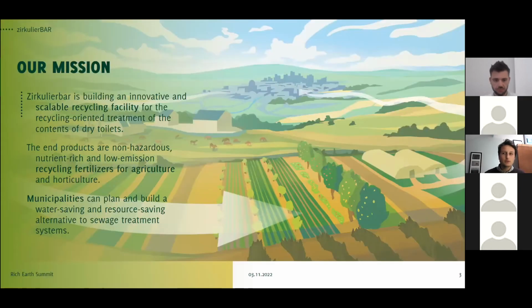So the mission of our project zirkulierBAR is building an innovative and scalable recycling facility for the contents of dry toilets. For us, the end products have to be non-hazardous, nutrient-rich, and low-emission recycling fertilizers for application in agriculture. And we're really trying to come up with a blueprint for municipalities so they can plan and build a water-saving and resource-saving alternative to sewage systems.